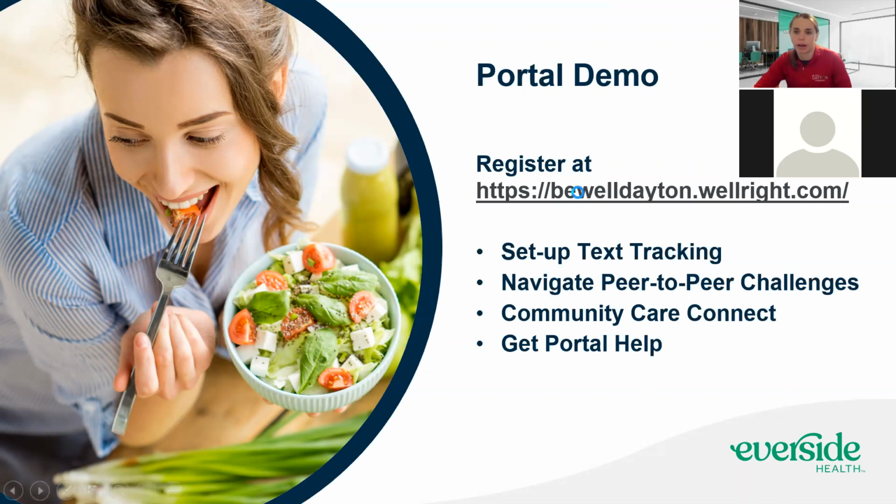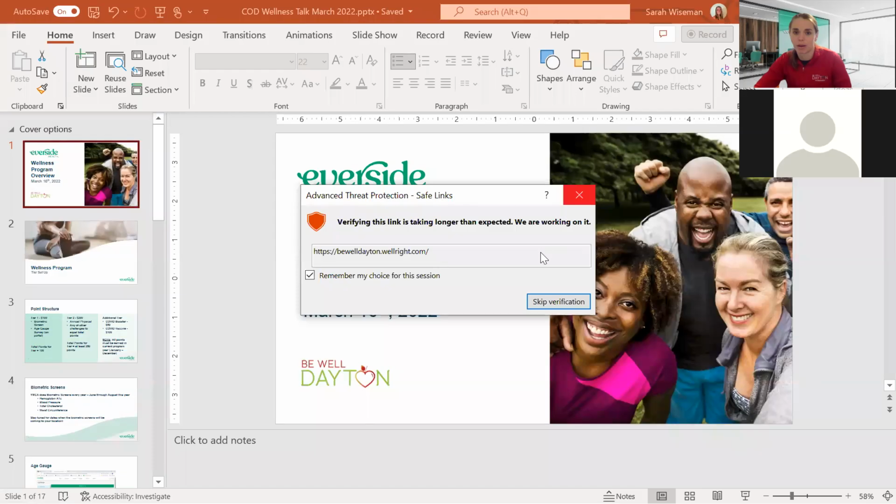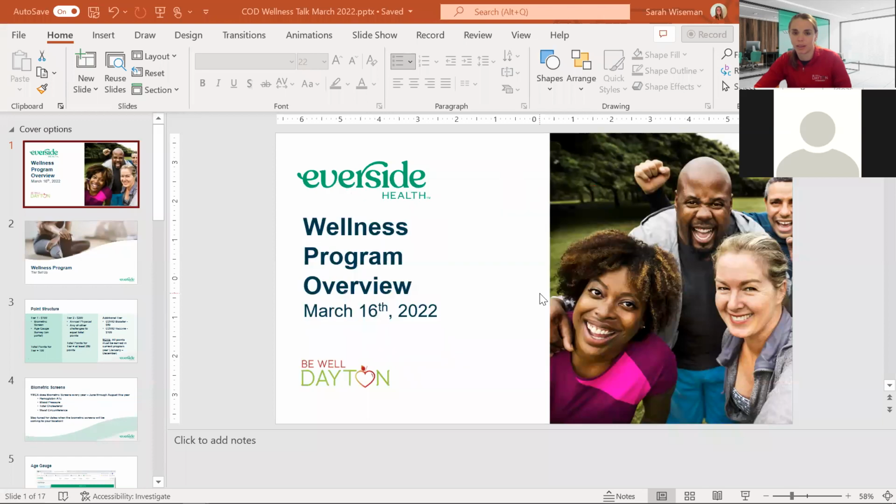So when you click on it, it comes up and it looks like this. If it's your first time registering, you would click register, fill out all of your information here and agree and register. You do have to register on a computer.